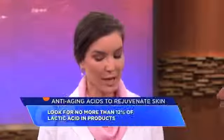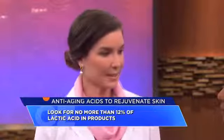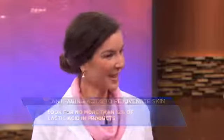And what do you look for when you're buying it? So the lactic acid does come in different strengths as well. You really want to look for the vehicle. You want it to be in a cream and a lotion. I wouldn't go for a gel because that can be alcohol-based and drying. So really, you're thinking about the lotion or cream, and you want it to be less than 10%, maybe 12% max. This is over the counter? It's over the counter in generics, very, very easy to find. All these are over the counter.